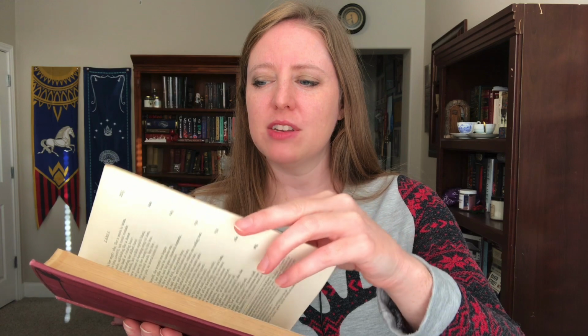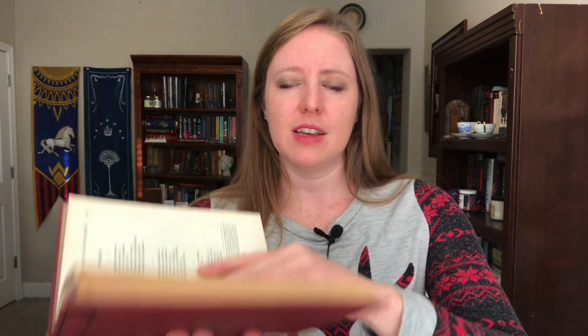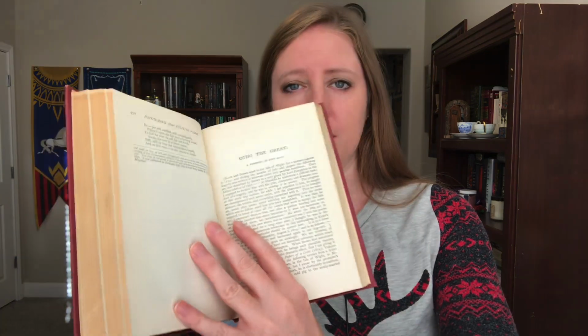This one also, the pages aren't quite as stiff as some of the others. Some of the other books, it's hard to even turn the pages, and this one has the sort of Bible floppiness to it, which is nice for actually reading all of Keats's works.